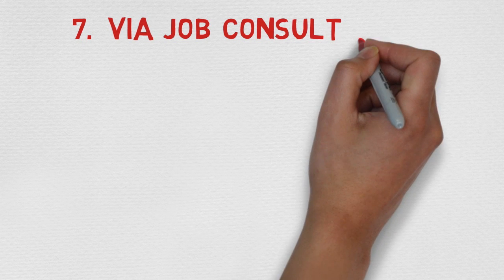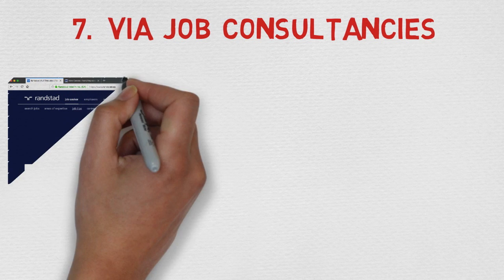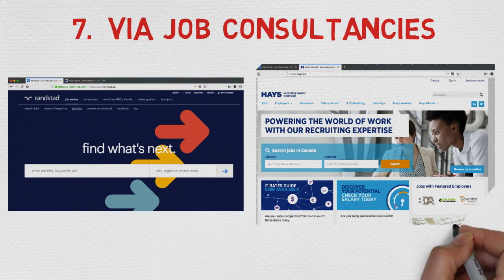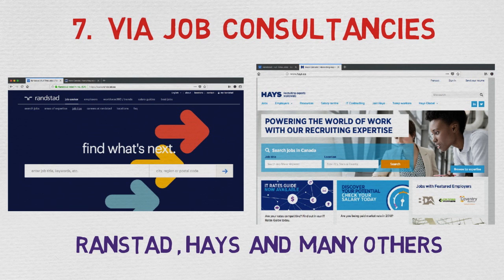Another way is applying jobs through job consultants. Some consultants may charge and some won't. They can also give you the opportunity to work as a contractor for various organizations. Randstad and Hayes are amongst the top job consultants in Canada. There are many others available as well.